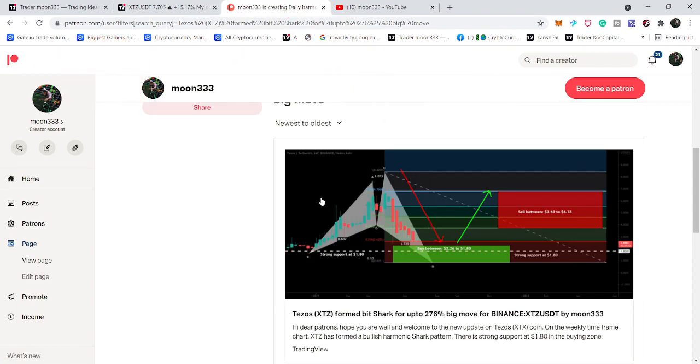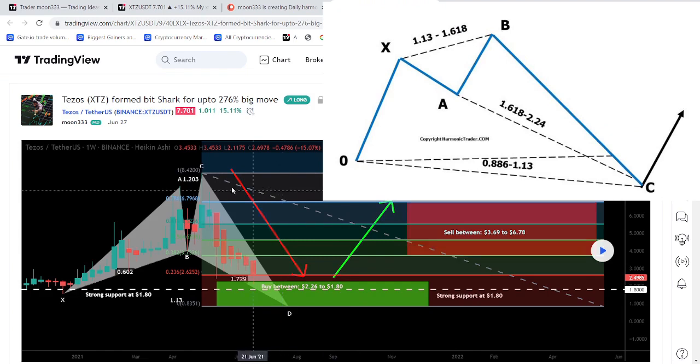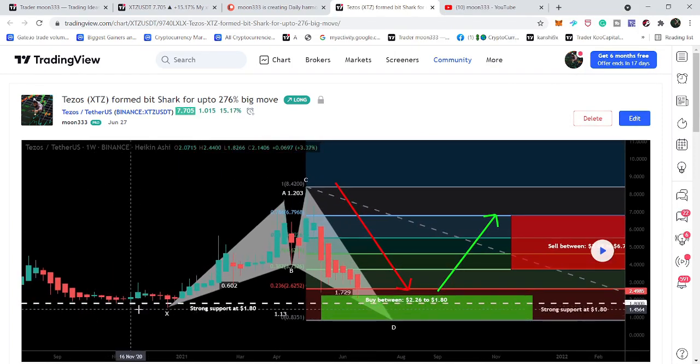First of all, let me just start with this pattern that I shared with you in the month of July, and this was a chart that I shared for my members at the Patreon, and I told them that the price line of Tezos has completed a very big, huge harmonic bullish reversal shark move on the weekly time frame chart, and this buying zone was quite wide. Therefore, I told my members then we can use this $1.80 level as our stop loss, because here we also had our key support as well.